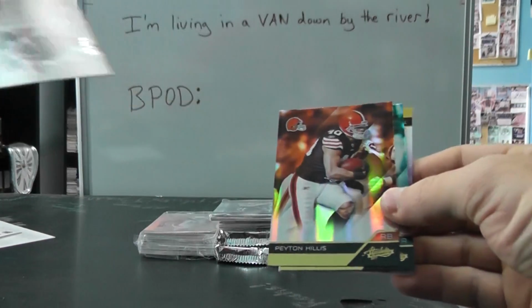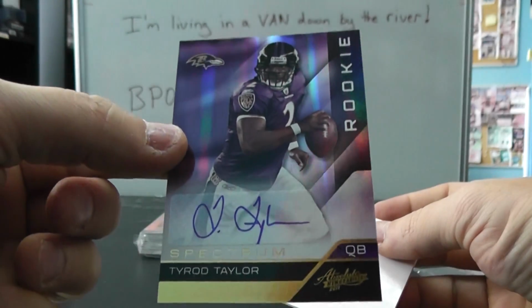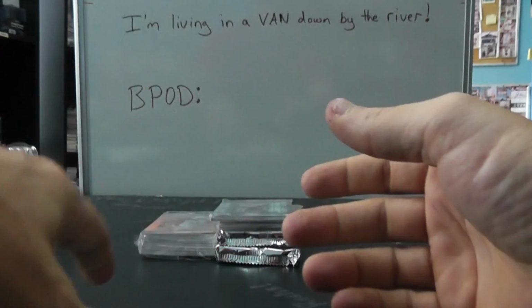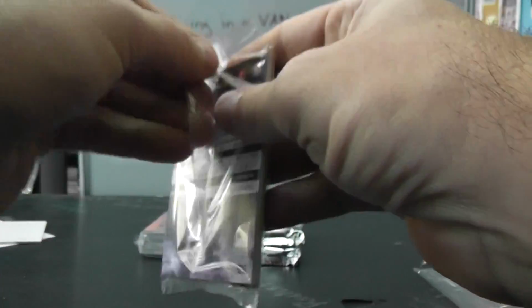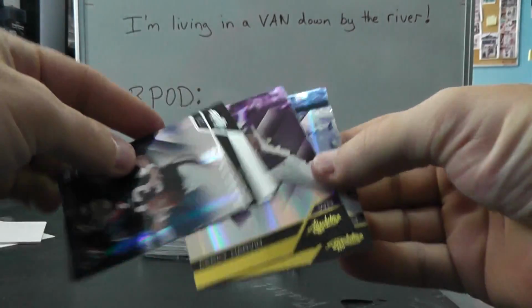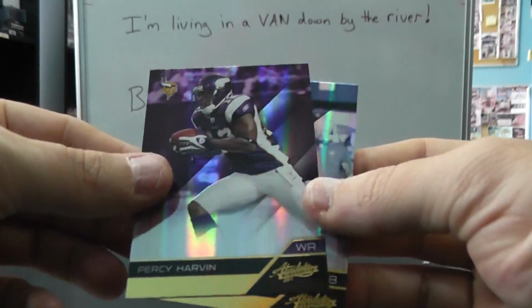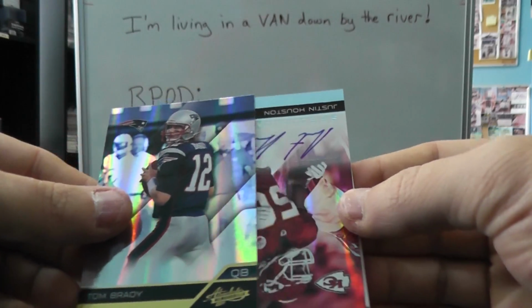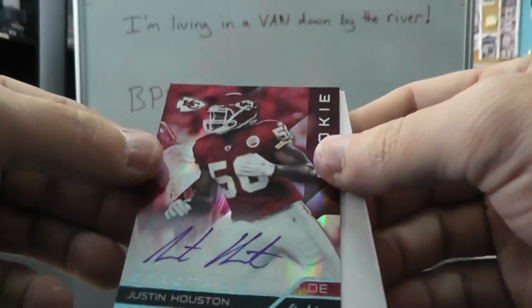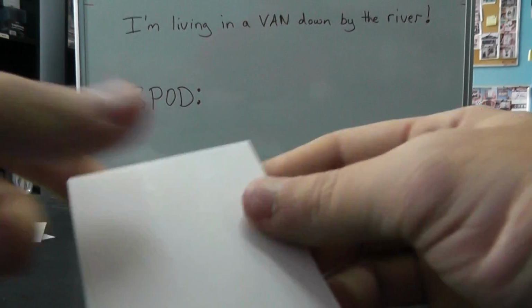Ryan Mallett insert, numbered to 50. Peyton Hillis, Jeremy Maclin, Tyrod Taylor. Rookie autograph, $2.99. TJ Yates, Spectrum to 50. Percy Harvin, Tom Brady, Justin Houston. The blue version, I think these are 25, 14 of 25.